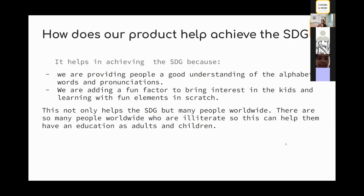So this will help us achieve the SDG as it provides children a good understanding of the basics of the alphabet. It teaches them how to pronounce the alphabet properly as well as read it. So they learn two things at once.